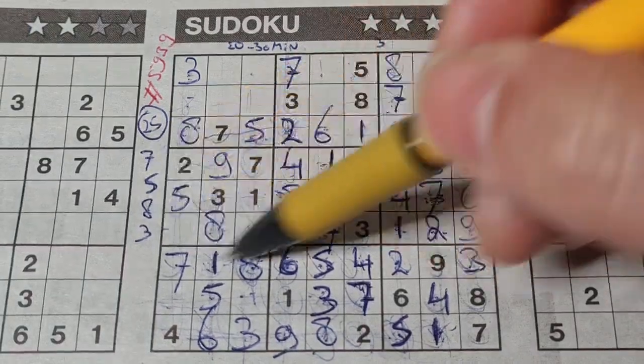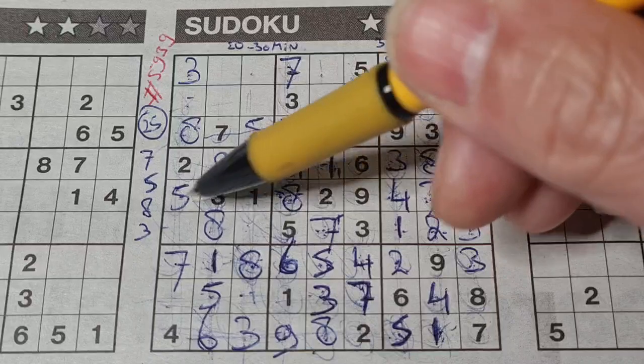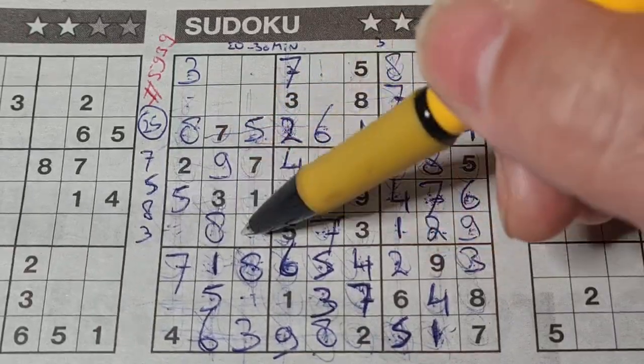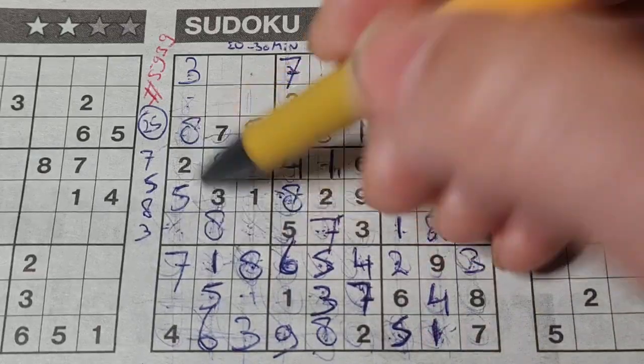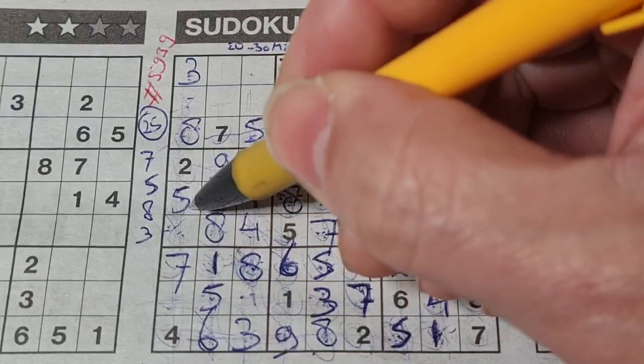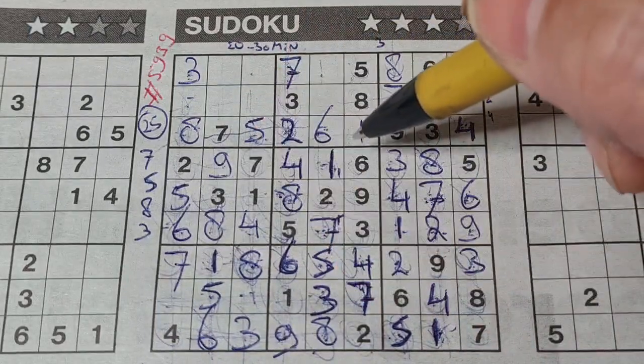Two missing numbers in this big square for numbers. The 1, the 2, 3, 4 is missing. The 5 and the 6 is missing. 4 and the 6. We have a 4 in the first column. No 4 there. 4 should be here. And the 6 goes there.